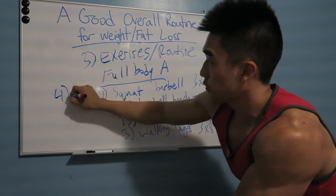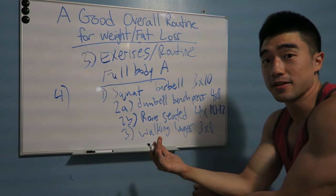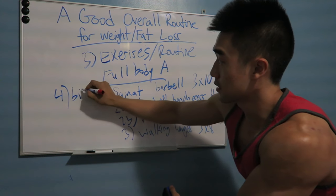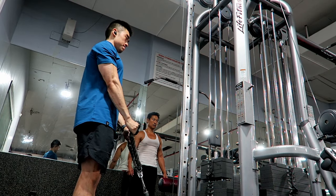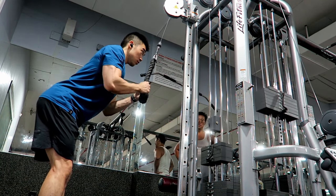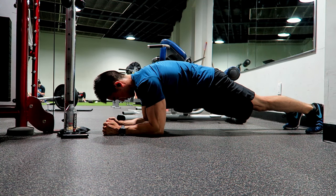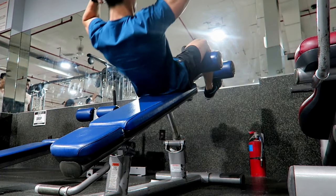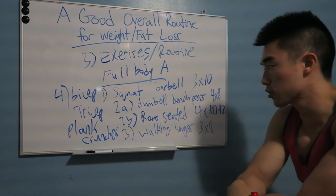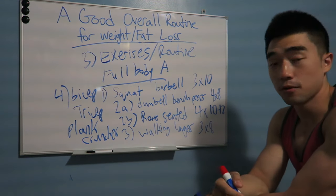Now let's go to number 4, I'll write this here on the side. Now you just wanna, for example, hit those vanity muscles, right? Let's get two to three sets of biceps in. 2 to 3 sets of triceps in, right? And then maybe add in some core work. You can add in a plank. You can add in some crunches. Okay, so work the core as well. So this is an example routine for, let's say, full body A.